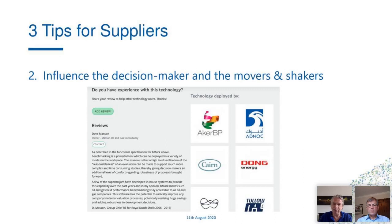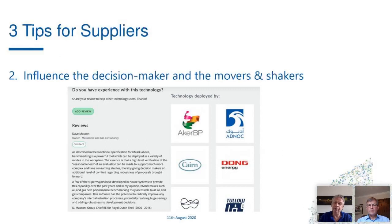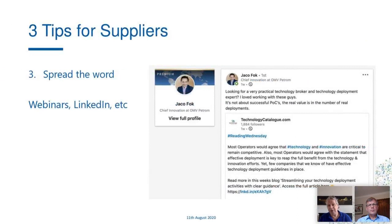And the same way for the references. And actually, we do the same ourselves. So this was a nice post just made by Jacco, Chief Innovation at OMV Petrom, highlighting some of the service we've given to him. And LinkedIn is a great way to spread the word about what you do. So use that to your advantage yourself as well as a supplier. The moment you have a review from an independent expert, post it. If you struggle to find out who can give such a review, we can help you there. But also webinars like this one are a great way to reach out to folks, particularly in today's world.